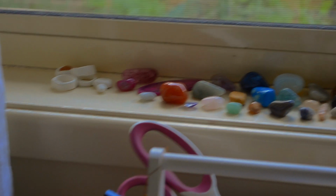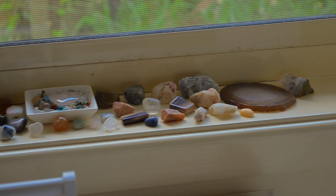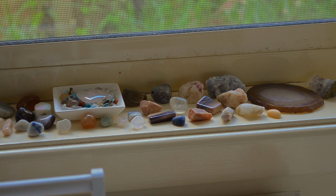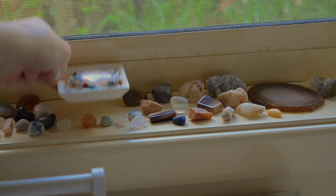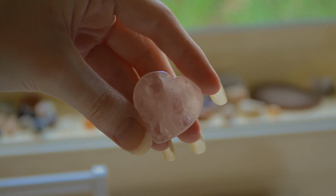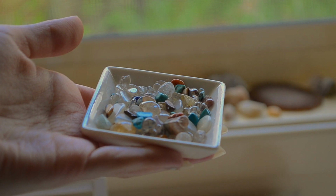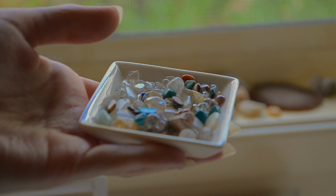Let's see if I can turn this. Look, all my little crystals. This side is more natural crystals, and then the other ones are tumbled ones, like they're smooth. And then here, I've got this little dish, my little rose quartz in a heart shape. And then under that is just my little crystals that were too little to put on the shelf, so I just put them all in here together.